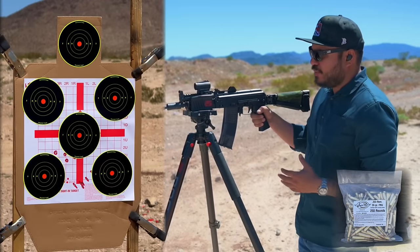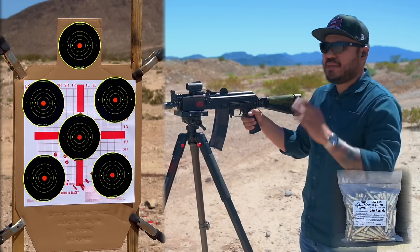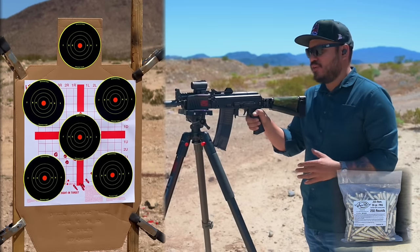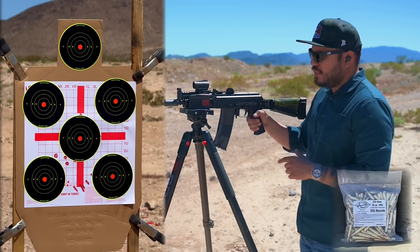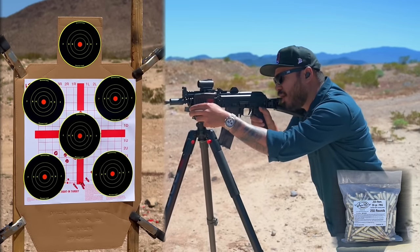Now to better test accuracy with this thing, we are going to shoot six different grains of 223-556. I got my iPhone recording downrange. You guys can see this as it happens, because I know that's kind of better footage for you guys. But first we're going to start off with the 55 grain Super Vel. We're going to do the top target.